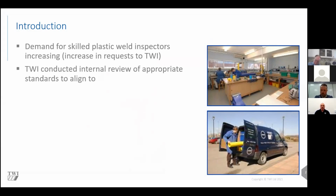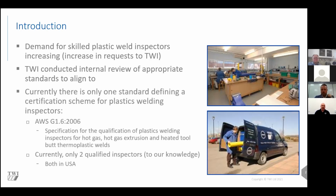Now, looking around worldwide for inspection of plastics, there were standards which set criteria and imperfections, but there was nothing in particular for weld inspection. So we looked and we found that the AWS G1.6 was a specification for the qualification of plastic welding inspectors. It was available, but to our knowledge, at least 2 people have been through this course. If that's different, I'm using the data that we got when we initially started running the course, and they were both in the USA.